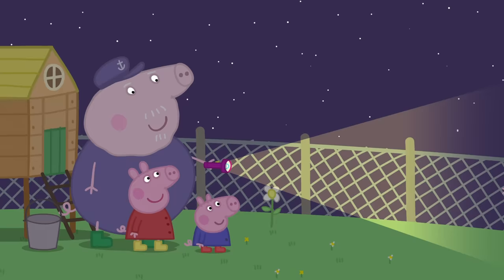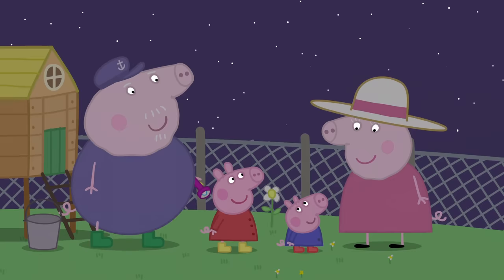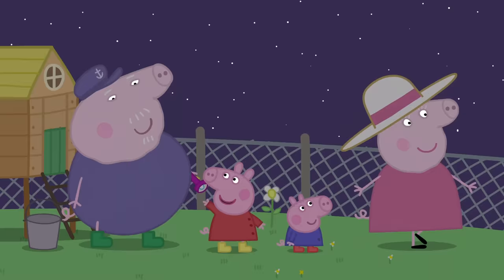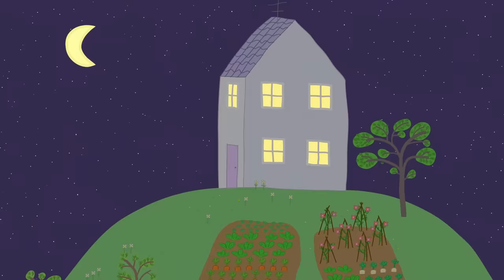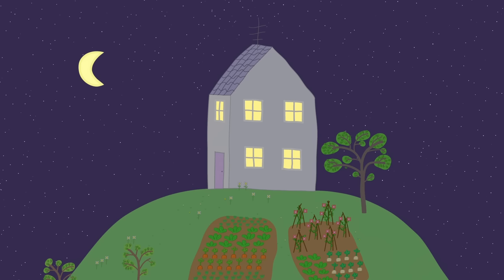Granny, Granny, we've been saying hello to all the night animals. Lovely. But now it's time to say good night to them. Good night, night animals. And it's well past bedtime for you little piggies. Yes, Granny Pig. Good night, little ones. Good night, Granny. Good night, Grandpa. Night, night.